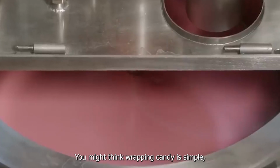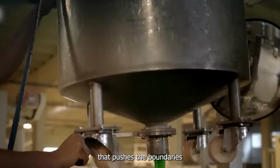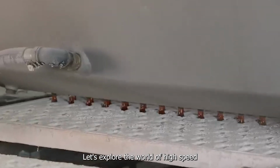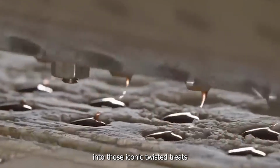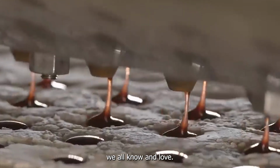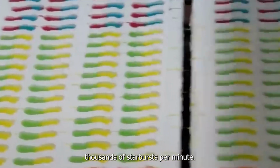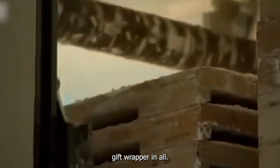You might think wrapping candy is simple, but for Starburst, it's a high-tech operation that pushes the boundaries of packaging technology. Let's explore the world of high-speed wrapping machines that turn naked Starburst squares into those iconic twisted treats we all know and love. Believe it or not, these machines can wrap thousands of Starbursts per minute. It's a dizzying dance of precision and speed that would leave even the most experienced gift wrapper in awe.